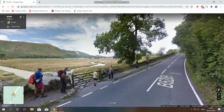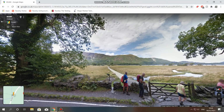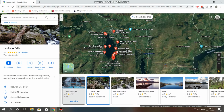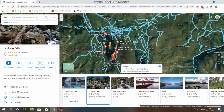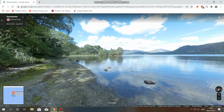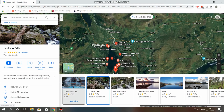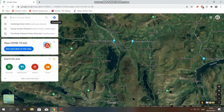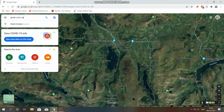Lots of walkers, not the crisps, lots of walkers. You get them everywhere in the Lake District during the summer. Yeah, I tried to find it, I ended up at that place again. So, apologies about that, but when I came to film it, of course, I couldn't find it. So, as is the way usually. So we're going to go somewhere else now.